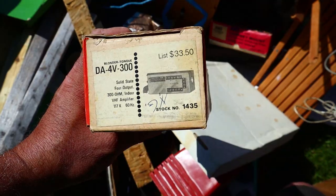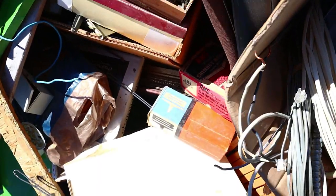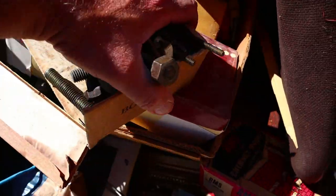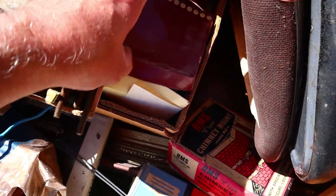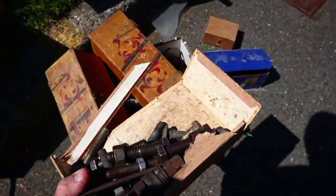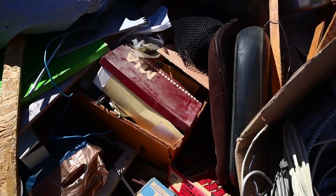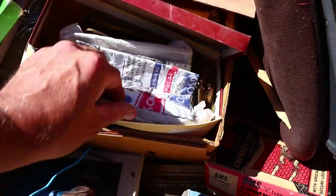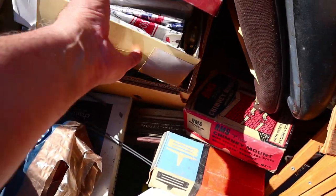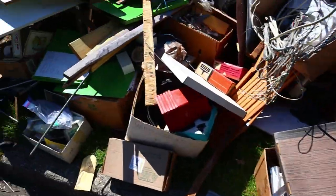Is this? Oh my goodness. Look at these bolts. I feel bad for the garbage guys who have to pick this up. This is one of those piles that was basically a mess from the beginning. People do that sometimes, you know. It's not always the pile hoppers or the trash pickers that make a mess. Sometimes it's the homeowners just throw everything out.